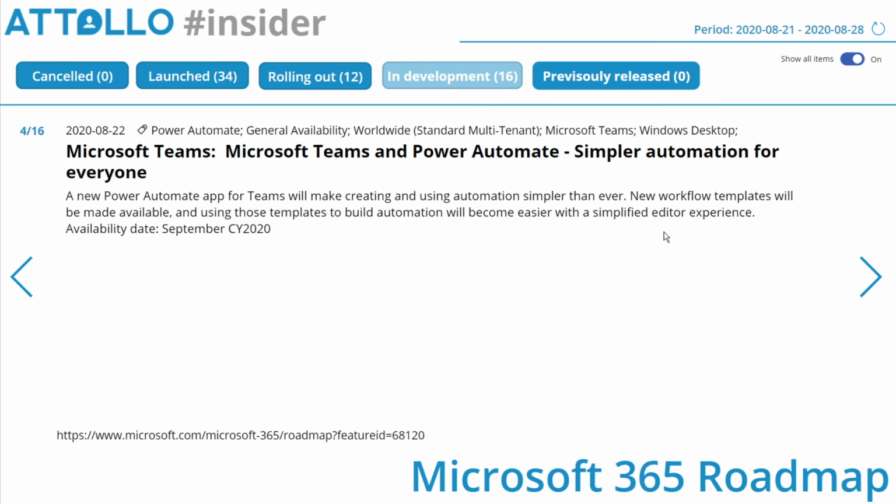Microsoft Teams and Power Automate, simple automation for everyone. Marketing's got hold of this one, lovely. A new Power Automate app for Teams will make creating and using automation simpler than ever. New workflow templates will be made available, and using those templates to build automation will become easier with a simplified editor experience.